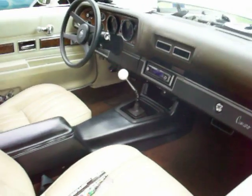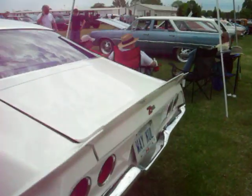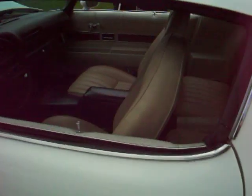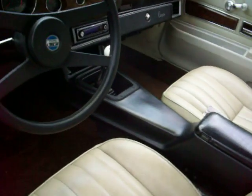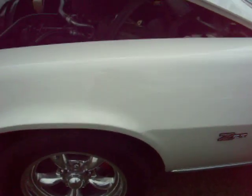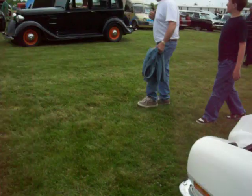Manual shift as well, too. For sale. I wonder what year this will be. Let's see. Way cool. $25,000 firm. Let's see, appraised value. It says appraised at $32,000. Nice American racing wheels too. Very nice.